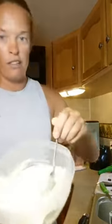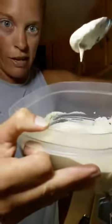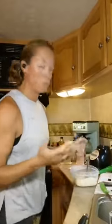By the way, this is looking like ranch dressing. Ranch dressing. Right there, people. Okay. The last ingredient is buttermilk.